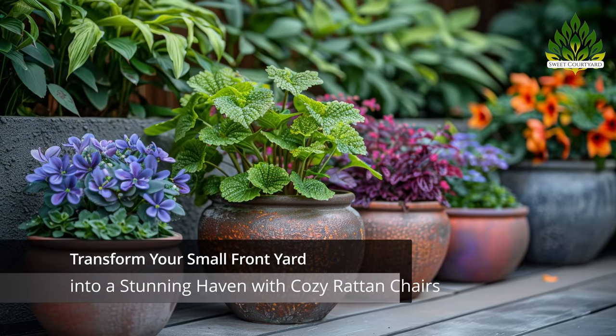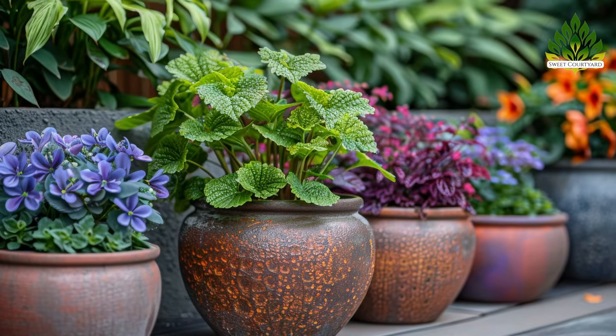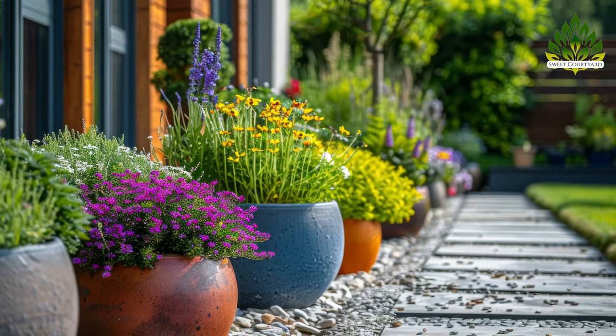Additionally, container gardening presents a solution for individuals with limited outdoor space or those residing in urban environments where traditional ground planting may not be feasible.